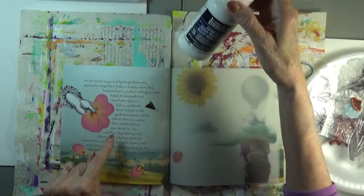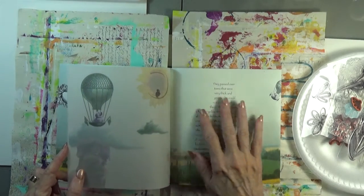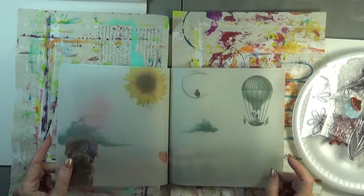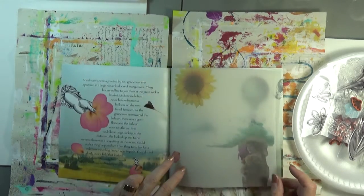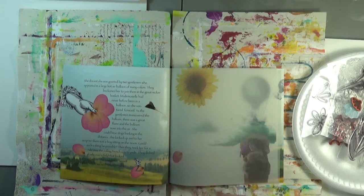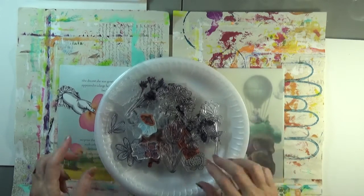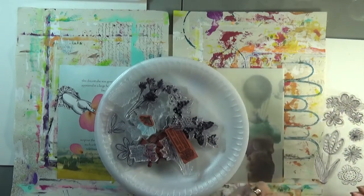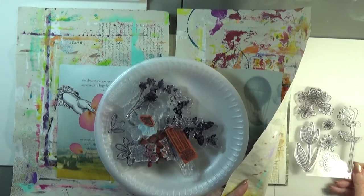I have used my clear gesso on these two pages because I find that in this book, that little bit of grit certainly makes this job easier. We did one other spread in here in which there was a vellum sheet, and I discovered, quite by accident, aren't the greatest discoveries usually by accident, that vellum takes archival ink beautifully. So I went into my stash and I pulled out some clear stamps that I thought might just do the trick on this page.